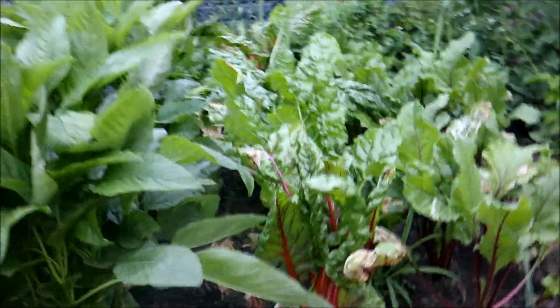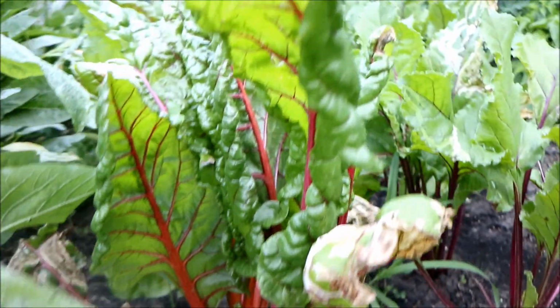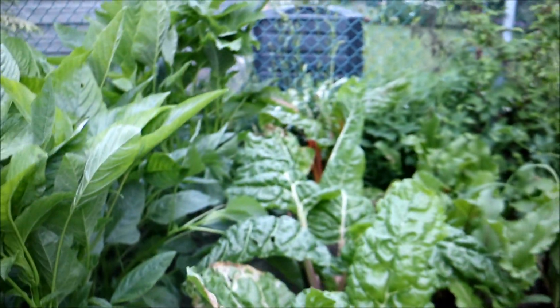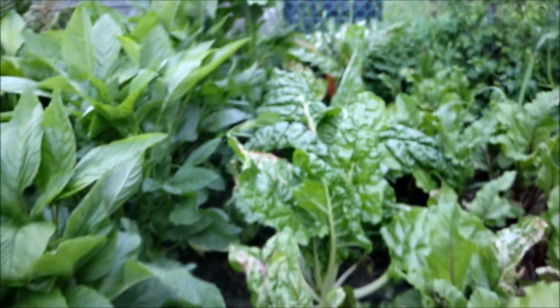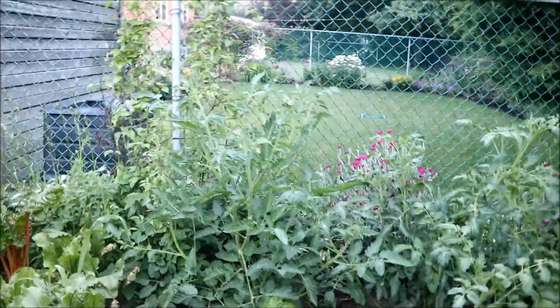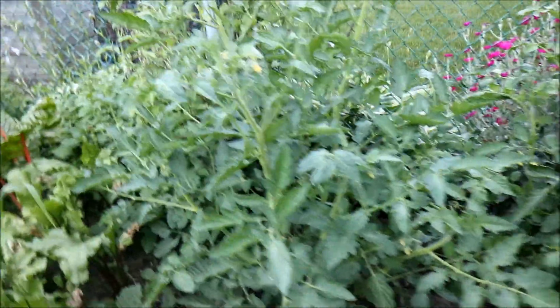Then here, I've got my Swiss chard. And we've got the red one, pink one, and the white one. Then as we move more down the garden to the back there, let's see if I can jump in.